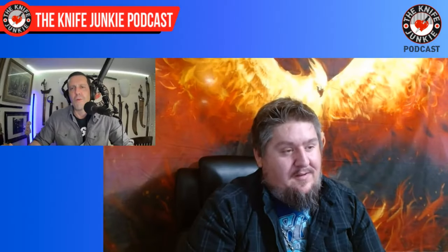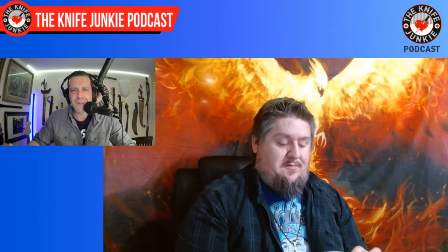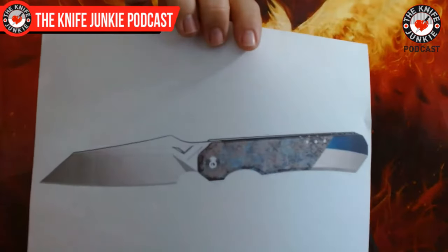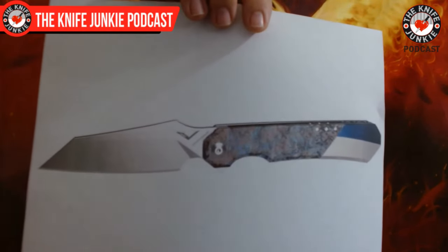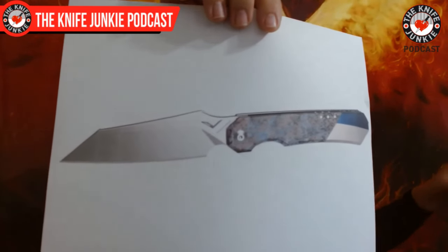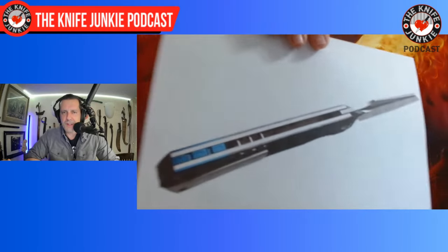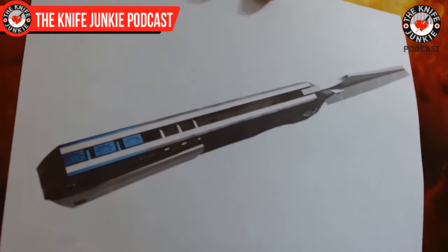Oh. You want to see a picture? Yes, I do. I printed it out, but this is the Orion. Oh man, that is cool. That's the Orion? Yes, named after my second son. First knife named after your first son. Phoenix, his middle name, I guess.